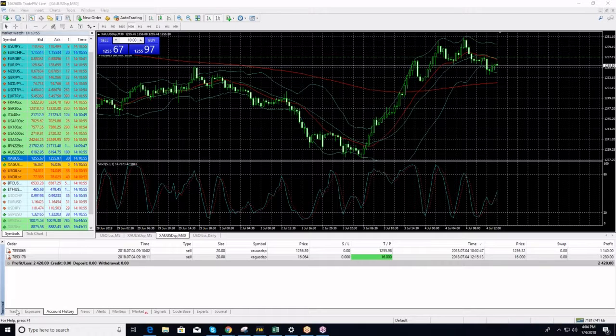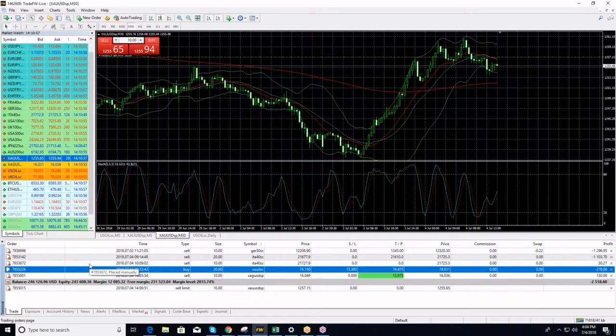We have still few positions open: 2 Italy 40 positions, 1 oil position, and 1 silver position. The silver position is behaving quite good.